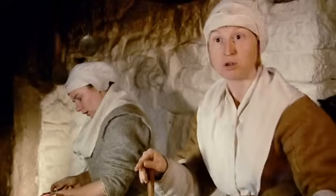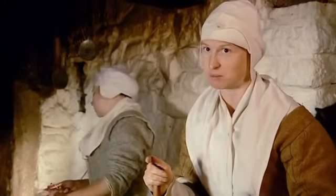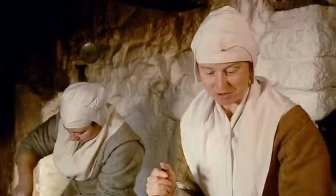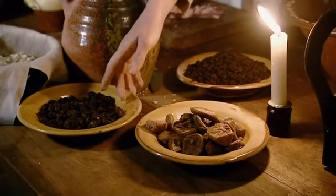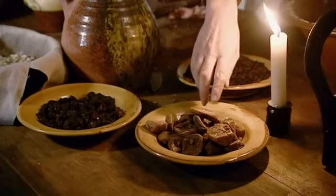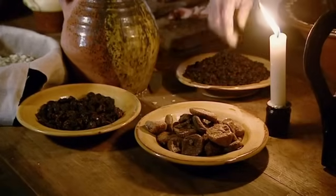Now, these are exotic imported ingredients, really quite expensive 400 years ago. So they're really only reserved for special times like Christmas. So I've got raisins of the sun here. These ones are currants, and dried figs, which I'm going to mince up and add in with the minced meat.